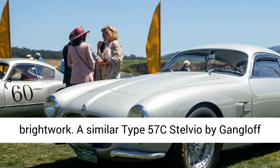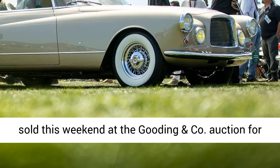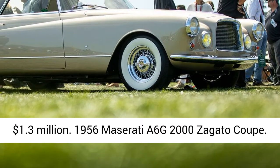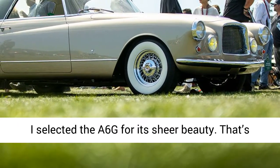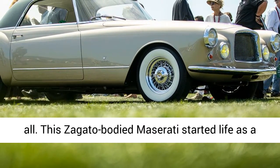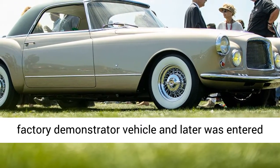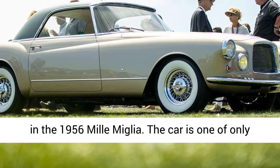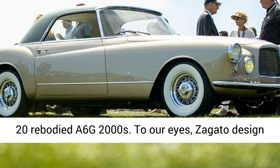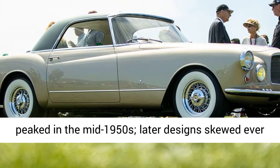1956 Maserati A6G 2000 Zagato Coupe. I selected the A6G for its sheer beauty. That's all. This Zagato-bodied Maserati started life as a factory demonstrator vehicle and later was entered in the 1956 Mille Miglia. The car is one of only 20 rebodied A6G 2000s. To our eyes, Zagato design peaked in the mid-1950s. Later designs skewed ever more toward awkwardness and weirdness.